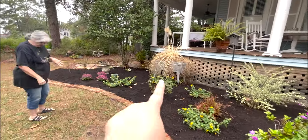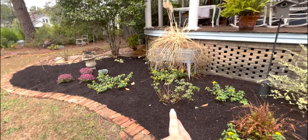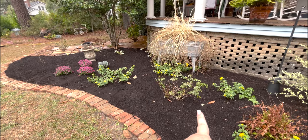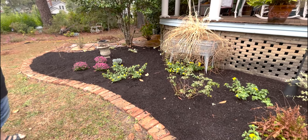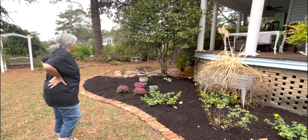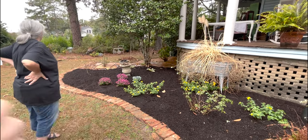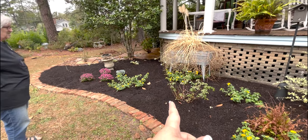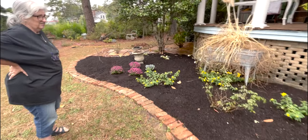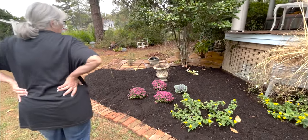So, yeah, we transplanted these. I'll link to that video down below. But I had six red knockout roses that I planted last year, and I couldn't find the pink ones. And then we found six pink ones, and they were a really good price. So we planted the pink ones at my house and transplanted the red ones over here. We didn't need to, but just kind of wanted to.